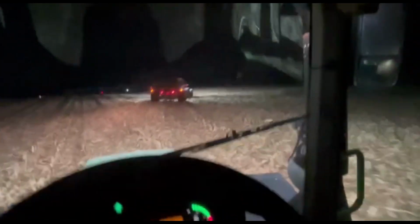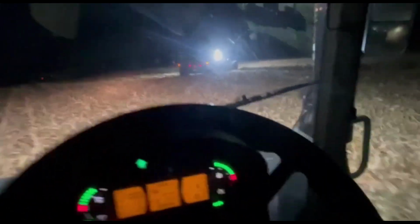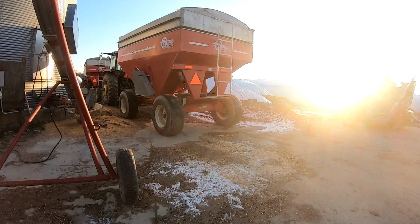There's a 1050 fan on a grain cart, and we got a 718 here for pulling wagons, and an S660 John Deere combine with an 8-row folding corn head. So about 8 o'clock now, should be done with this farm tonight.